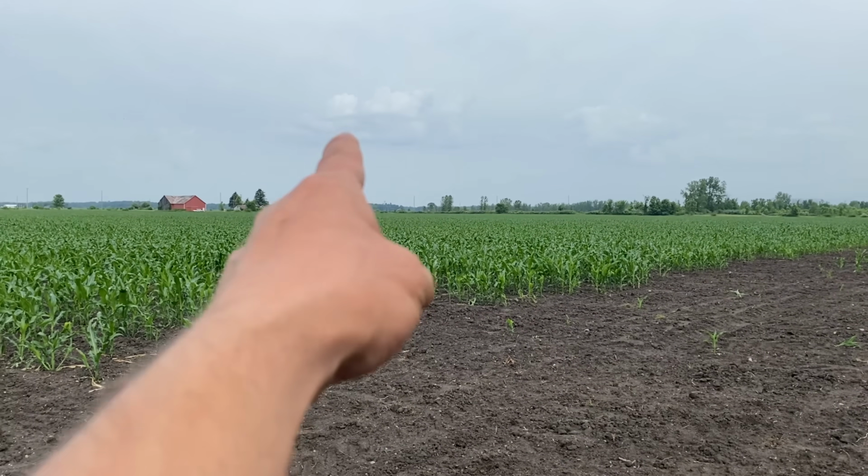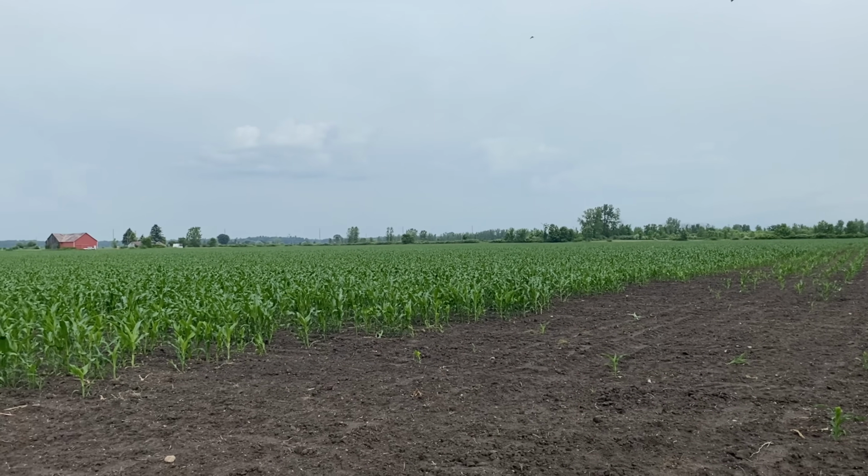Let me get back to my truck. I'll go check the other corner over there and we'll hit up the soybean field while we're on that side.